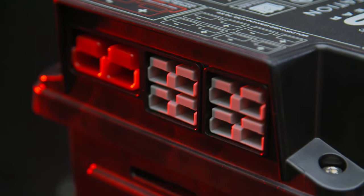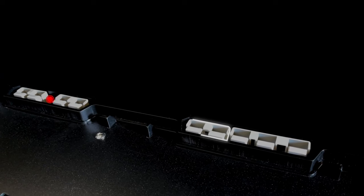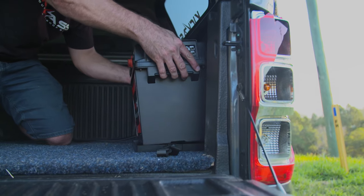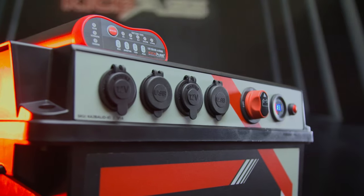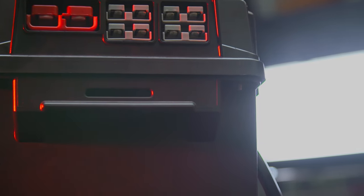You've got four 50 amp Anderson plugs on the side. On the back, we've got these really cool flush mount Andersons, because sometimes you just want to plug everything in and push the battery pack up against the wall. This power pack with a lithium battery, 19 kilos approximately. AGM, 36 kilos.